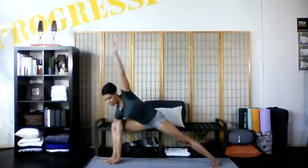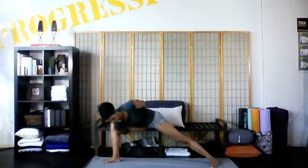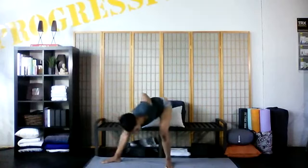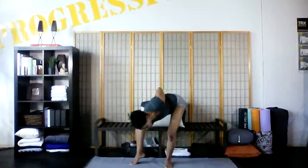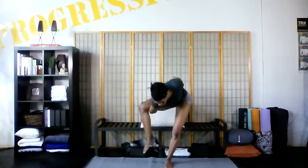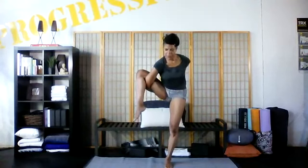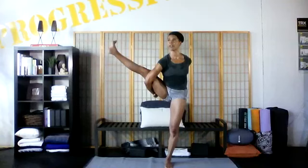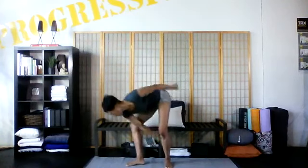Side angle lunge, and the bind, knee. Right foot steps in, bird of paradise. Eight, let's give it eight counts. Seven, six, five, so I can enjoy unfolding. Four, three, two, and one, left side, chaturanga vinyasa.